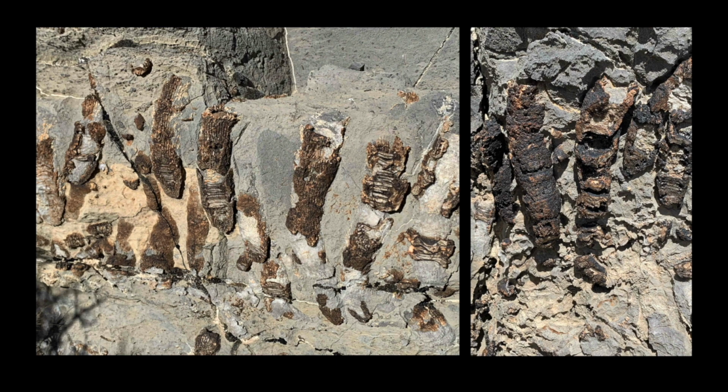Here's what the Rugose corals look like embedded in our limestone formation. About 1 inch round at the top and about 4 to 6 inches in length or height, tapering to the smaller horn point at the bottom. Paleontologists believe these segments represent a sort of annual growth type characteristic.